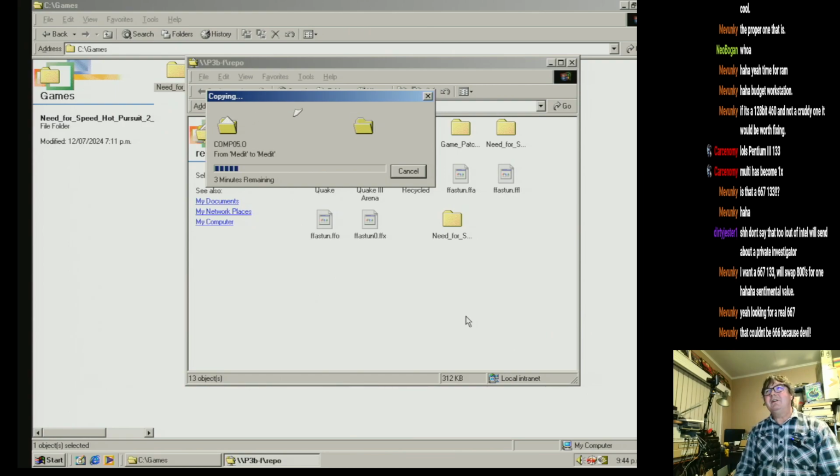Are they using some sort of rounding though, do you think? 133, it's not 133.33 or something silly, is it? Minutes to copy that game. What I could do is set up an XCOPY just to copy newer files. That would be a nice, quick, clean way of doing this.